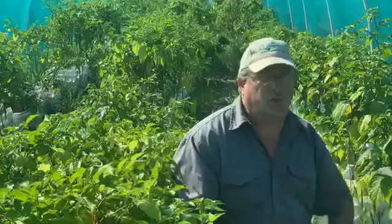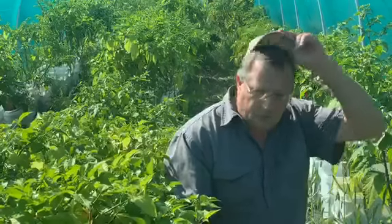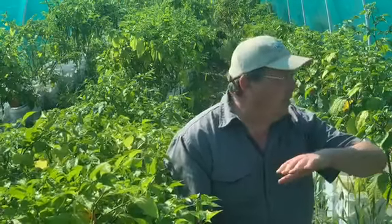We don't want to force the plants because we want to use these plants for a good number of years. So if you're not forcing the plants, they don't go into stress, and they'll last a lot longer. They'll get a light feeding just before they go indoors, and they'll be pruned and trimmed back just to make movement a lot easier.